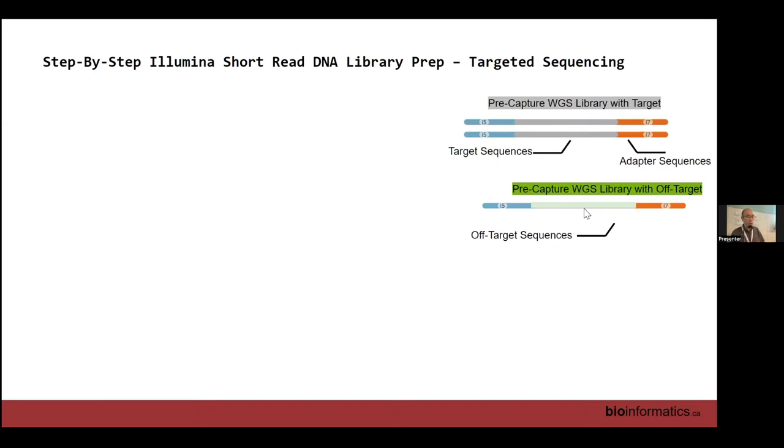Now, what you're going to do is take this pool, you create this pool by the same process as the previous slide. Now, what you do is denature these libraries to make them single-stranded.